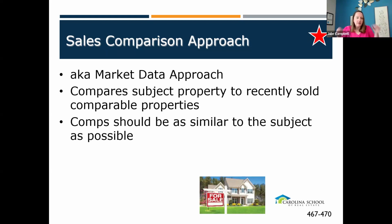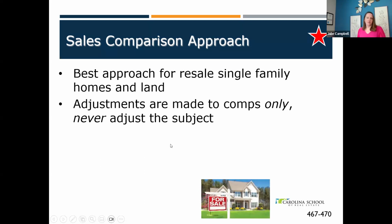And the key to the sales comparison approach is we're going to adjust the comps to meet the subject. Never, ever, I just threw y'all two absolute words right there. Never, ever adjust the subject. We adjust the comps to match the subject. We're going to adjust the comps to get as close to the subject as we can, because this appraiser is trying to determine value for the subject.